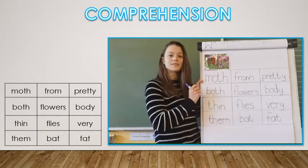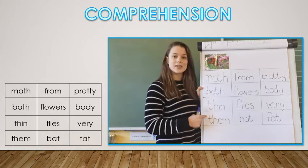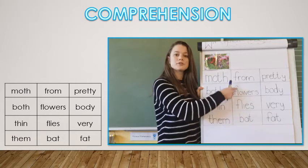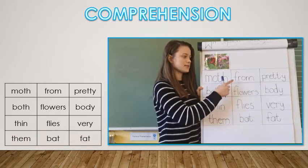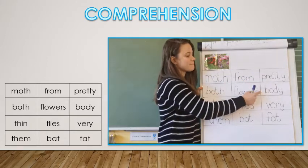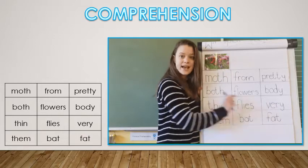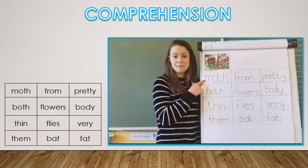Let's read column 1 together. Moth, both, fin, them. Let's read column 2, bottom up. Bat, flies, flowers, from. Let's read column 3. Pretty, body, very, fat. The first word that I want to talk about is moth.